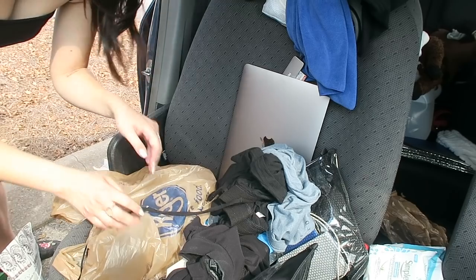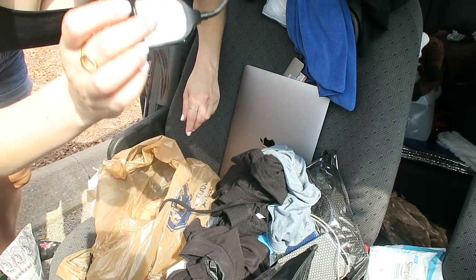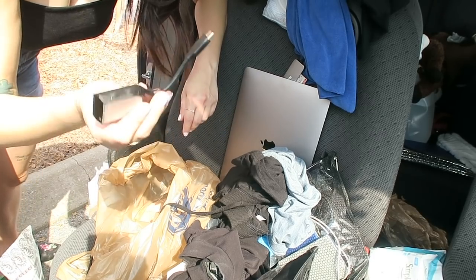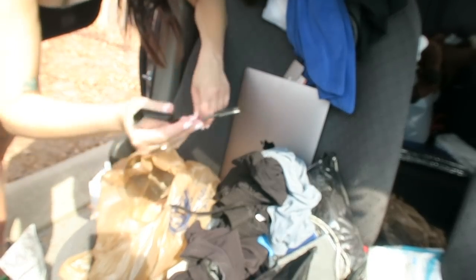Oh, and P.S. If you guys buy a new Mac, there's no SD card holder on them anymore. So I bought this. Literally, Apple sold it to me. It's the SanDisk SD card reader that goes into a USB-C. This thing sucks. It does not work. I've had it for like 2 months.